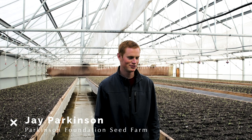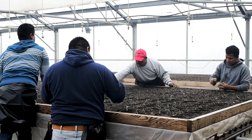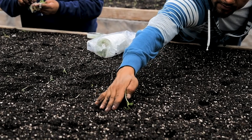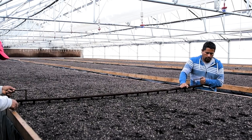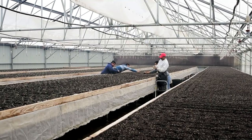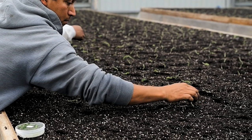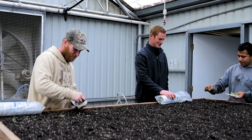Foundation Seed Farm. This is greenhouse number one of two of this size. In this greenhouse, we've planted Ranger Russet, and we got these potatoes from the University of Idaho. Now, these potatoes are propagated in a lab where they take tissue culture from a parent plant. They take the newest growth of the plant because that's the cleanest tissue, and they'll propagate that in a petri dish. Once they do that, they ship the petri dishes to us where we plant them in this greenhouse.